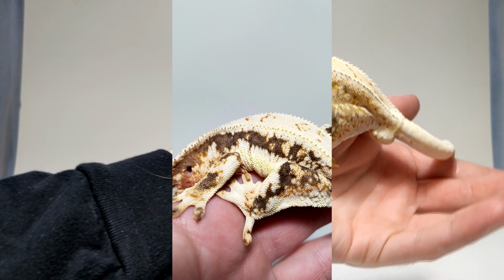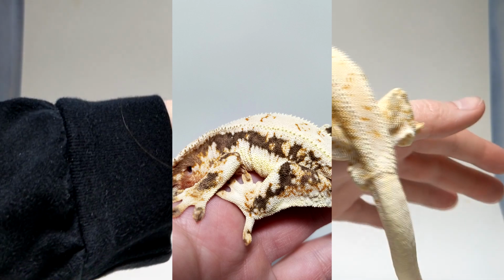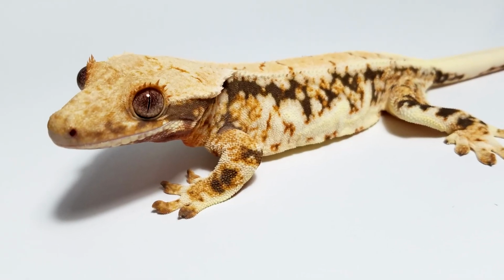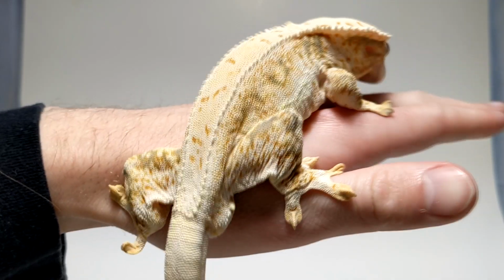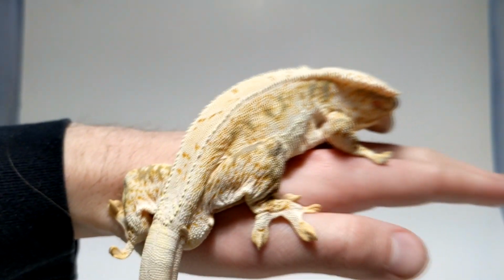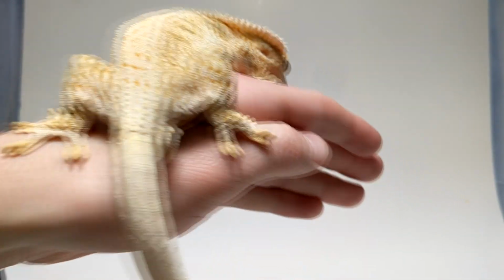This is something that can happen on normal crested geckos too, but on Lilly Whites it seems very prevalent, where they get this thick band of white on the back feet and a little bit thinner band on the front feet. Again, not all of them have this, and obviously as they get lower and lower expression, the chances of this happening are less and less.